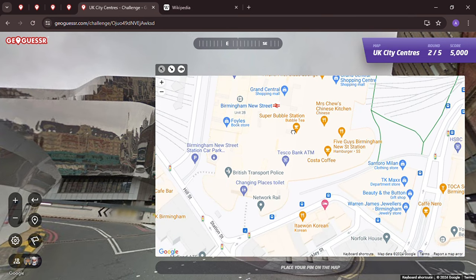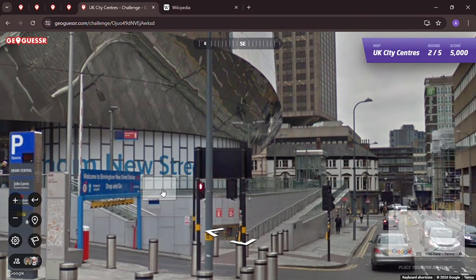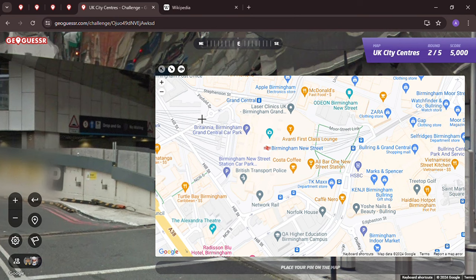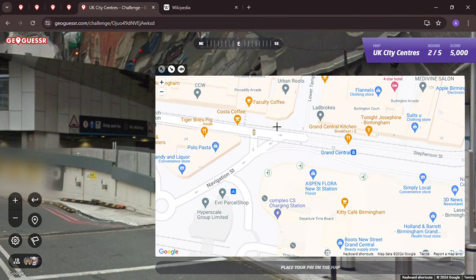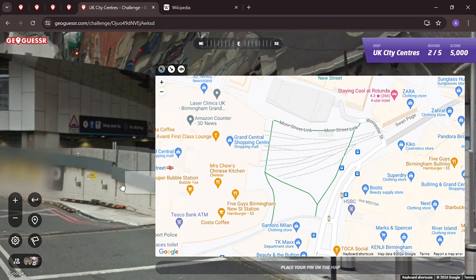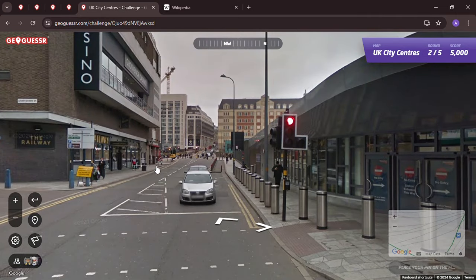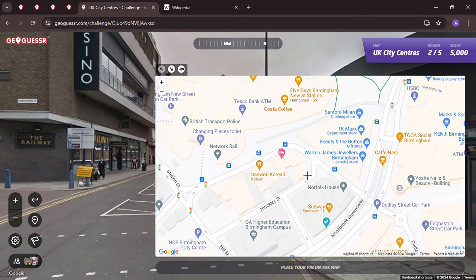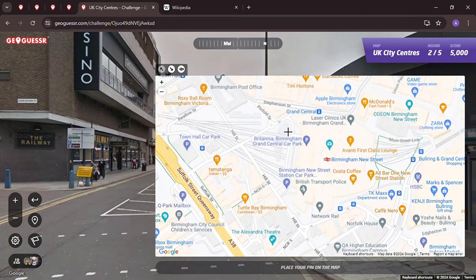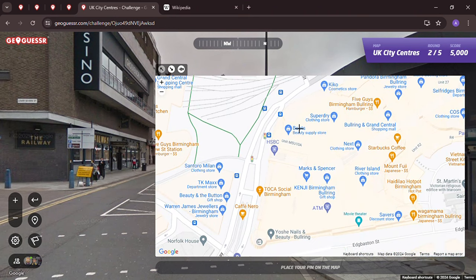John Lewis. Who is John Lewis? Maybe that's when you think of the UK, you think of John Lewis. Lower Severn Street. Severn. Tim Hortons once again. Realize how big Tim Hortons is in the UK.